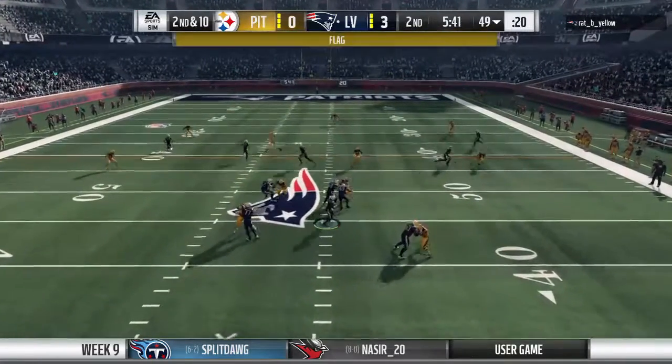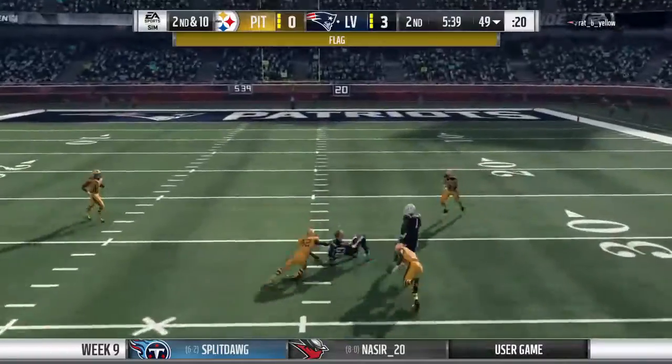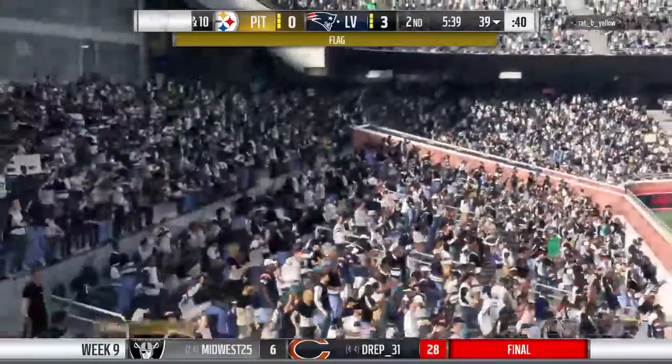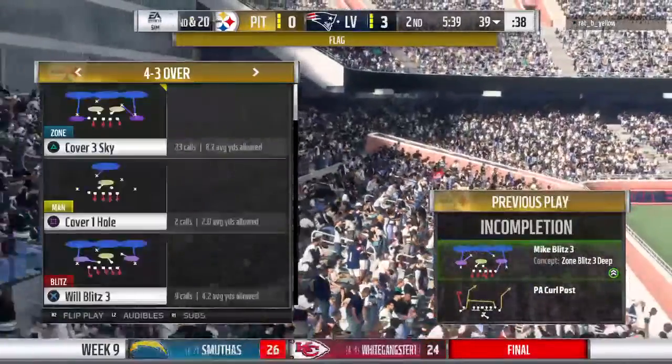A shotgun snap for Garoppolo. Going down the middle, and it's complete. And he's going to be taken down here with a penalty flag on the field.